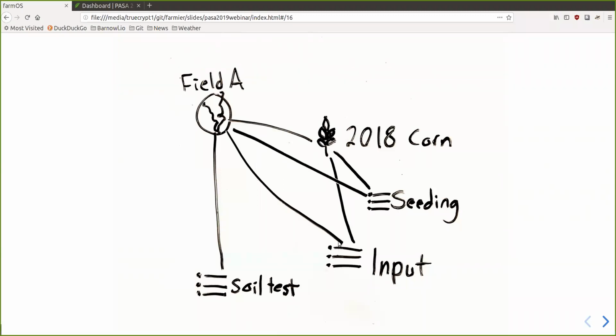And that compost input can be associated with both the planting and the field, so that in the future, if you want to come back and see, well, what did I add to my corn? You click there and then you'll see that input log. Or if you want to say, what did I add to my field? You click on the field and it'll show you the same thing. Similarly, we have soil test logs and others that I'll show you in a minute.